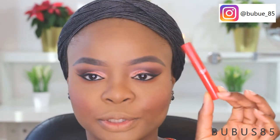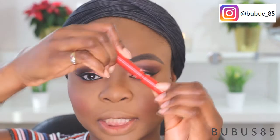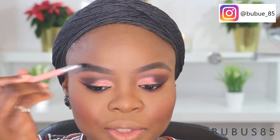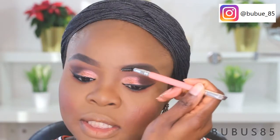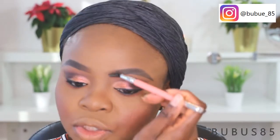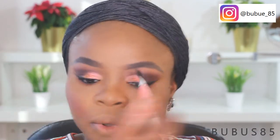For mascara, I'm going to be using this Nars mascara. This is actually a tester. I'll use a setting powder because I see no reason why I should use a brow gel. My brow is just not playing along anymore with a brow gel, so I always love to use setting powder, as you can see me doing, and it's doing the job for me. Okay, it's really doing the job, keeping my brow in place.